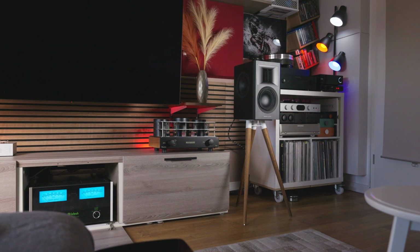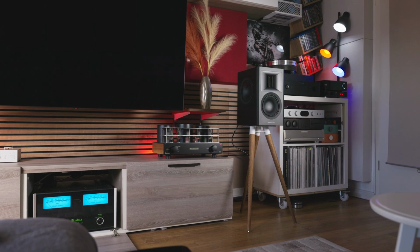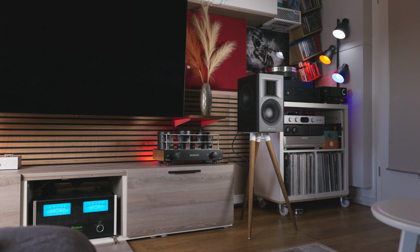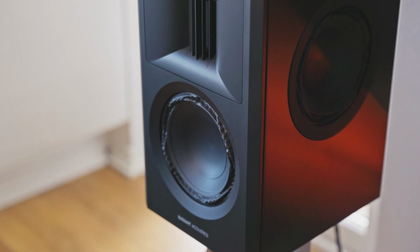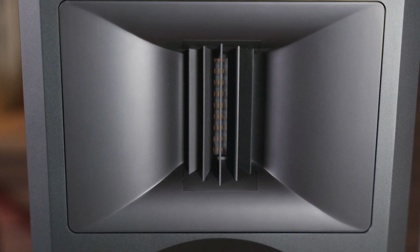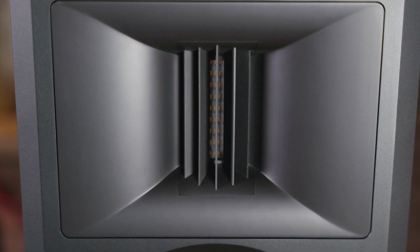The speakers disappear into the room, creating a holographic soundstage with excellent transparency, depth and pinpoint imaging, while vocals remain warm yet highly accurate, free from sibilance at all. It handles complex dynamics effortlessly, making it really hard to find a weakness in this performance.